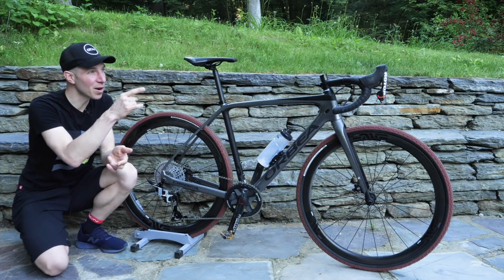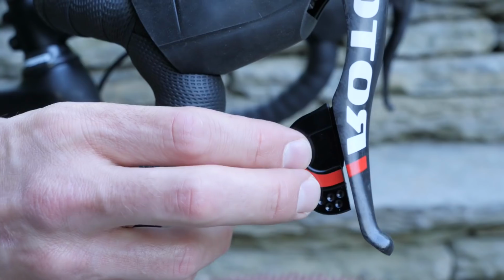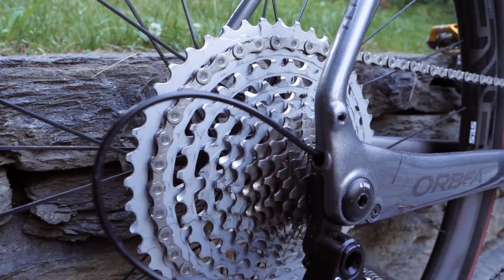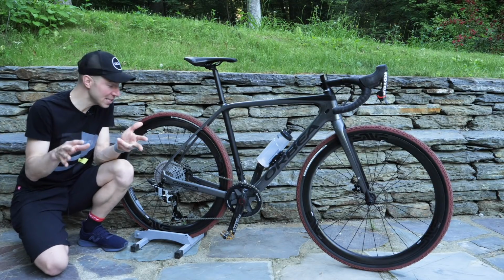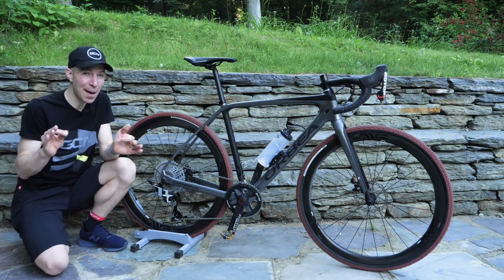If you look up at the front shifter paddle there, you can see it's very similar to SRAM's double tap. 2 clicks to go up, 1 click to go down. Let's chat about the gear ratios on this. 10-52 is the biggest cassette that you can get on this, a 10-36 the smallest. You can run the system as 12 or 13 speed, and Rotor specs KMC's 12-speed chains for both applications.